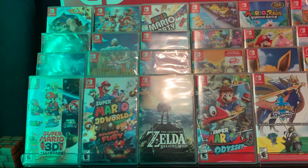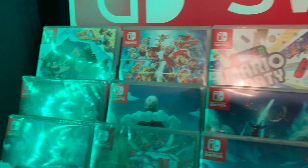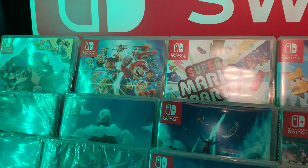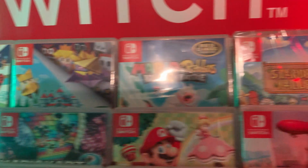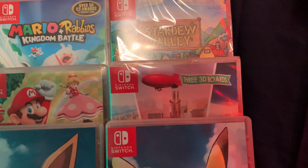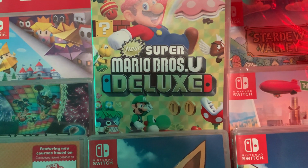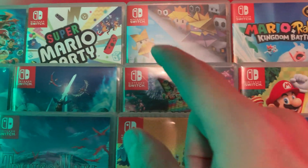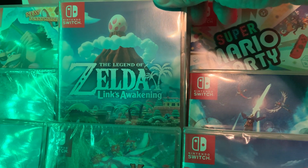So here's all the Nintendo Switch games I have. Man, there's a lot of glare. But yeah, there's Donkey Kong Tropical Freeze, Smash, Mario Party, Paper Mario, Mario Plus Rabbids Kingdom Battle, Stardew Valley, Monopoly, the new Super Mario Bros. Deluxe, Mario Kart 8 Deluxe, Skyward Sword. I was thinking about playing this again.